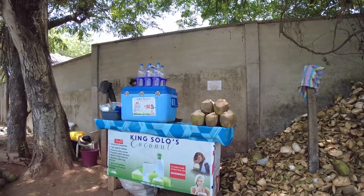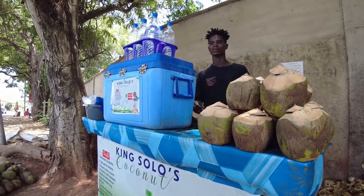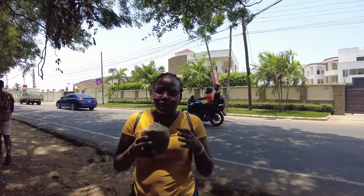Of course, I have to try one of my favorite drinks. Coconut water. I'm trying my favorite drink here.